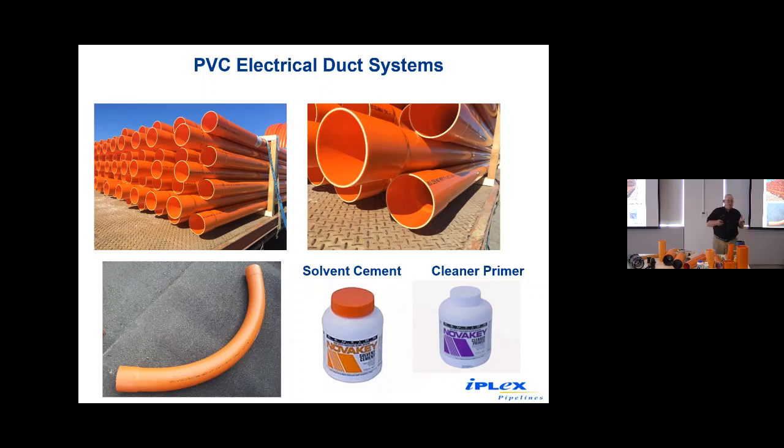So electrical duct fittings are typically of the style shown in the image there. They are formed from the duct, usually manufactured from heavy duty duct to allow for the bending process. And the majority of duct that's made is joined using PVC solvent cement and cleaner primer. Exactly the same process that's used for joining gravity pipes in other systems.